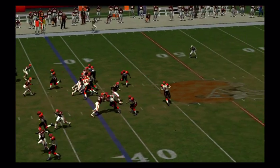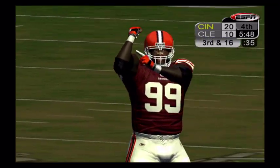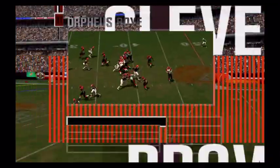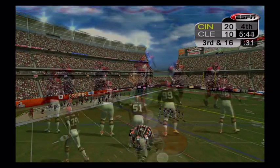Second down, two receivers to the left. Roy sacks him way back at the 44. Orpheus Roy got the sack, but he was totally unblocked. You need to at least lay a hand on someone to slow him down a bit. That'll be his first sack of the game.